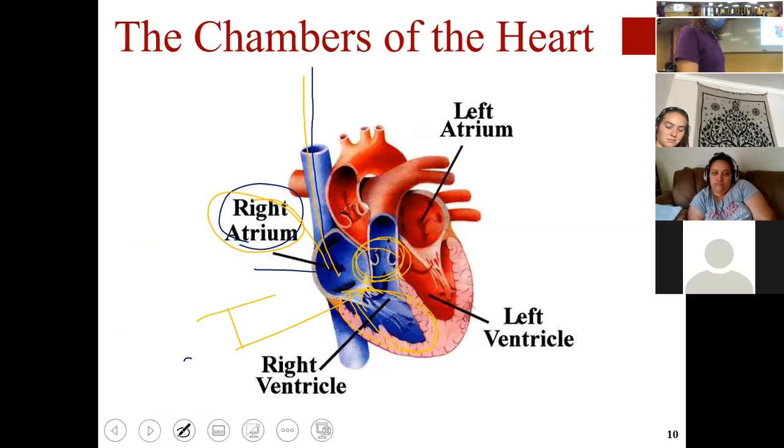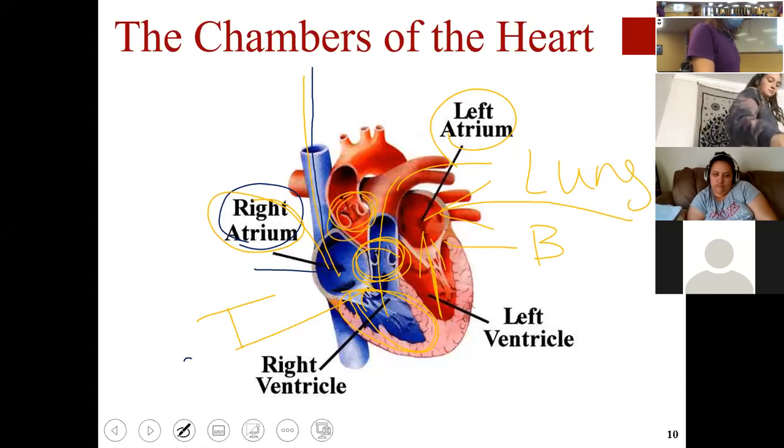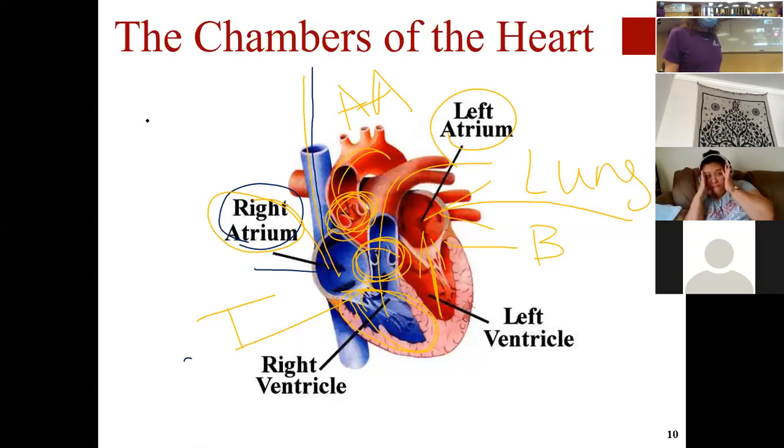We're going to go out the semilunar valve, out to the lungs. We're going to return to the heart, left atrium, wait. Bicuspid, wait. Left ventricle, wait. Aortic semilunar, out the highway of the aortic artery. Everybody okay with that? Fabulous.